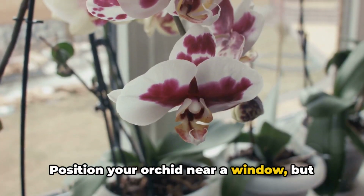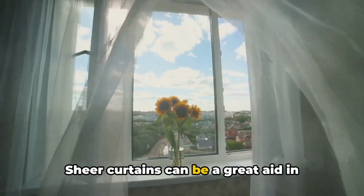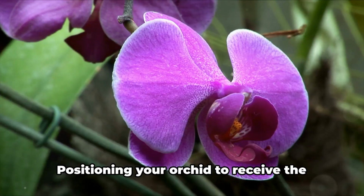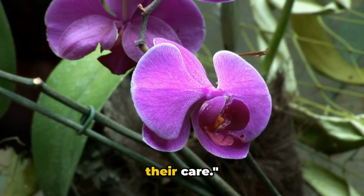Position your orchid near a window, but not directly in the line of the sun's rays. Sheer curtains can be a great aid in diffusing sunlight, offering your orchid the right light conditions. Positioning your orchid to receive the right amount of light is a crucial part of their care.